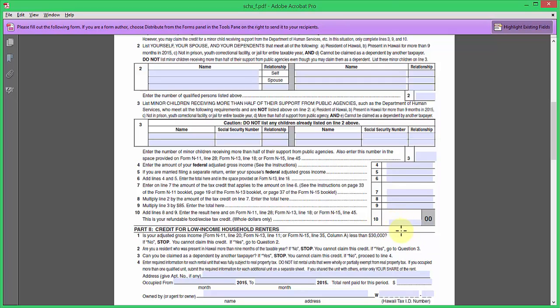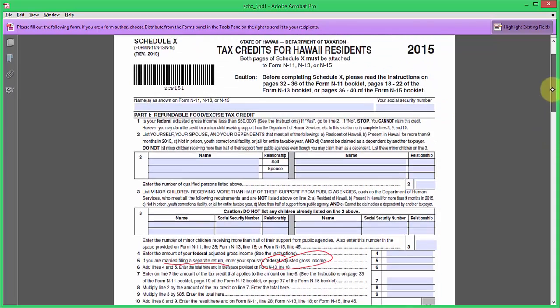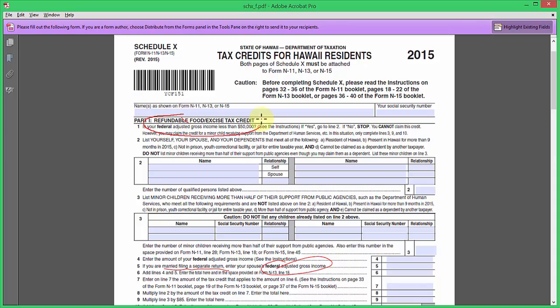Now, if the taxpayers are filing married, filing separate, you would have to combine both spouses' incomes to get the AGI to determine now possibly a lower tax credit. Again, this is the food excise tax credit.